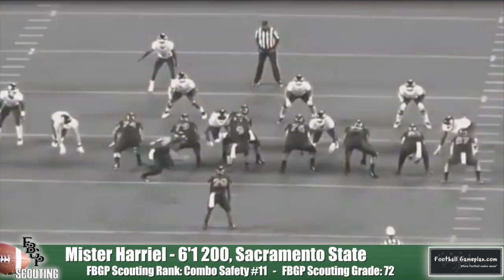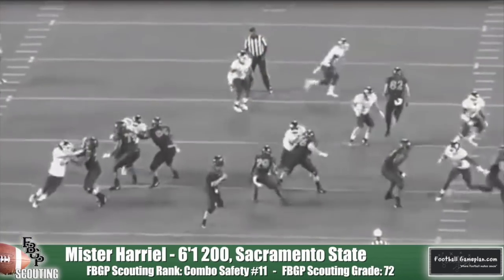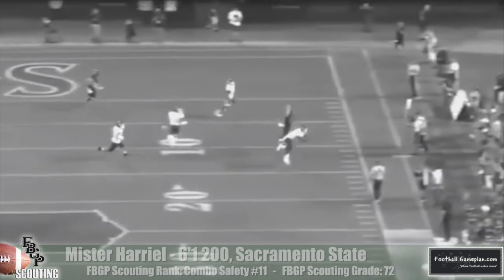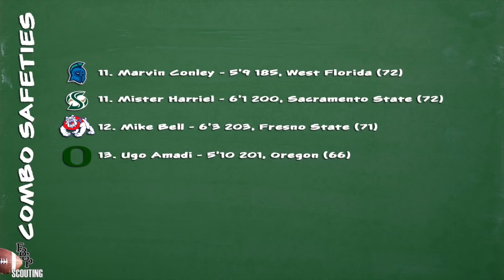Both Conley and Harrio actually finished tied in the grading, joining Mike Bell of Fresno State and Hugo Amadi as the other combo safeties in this draft class.